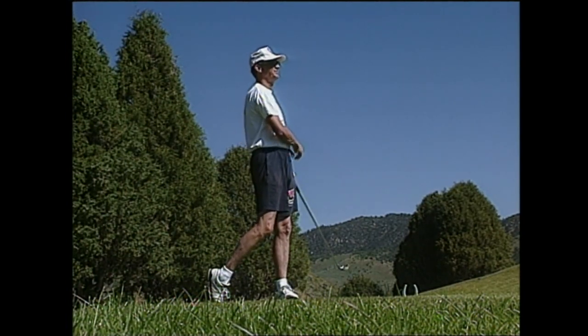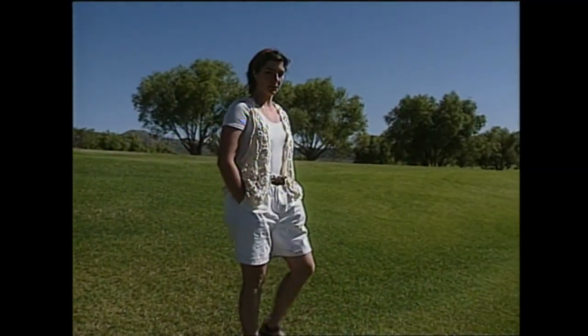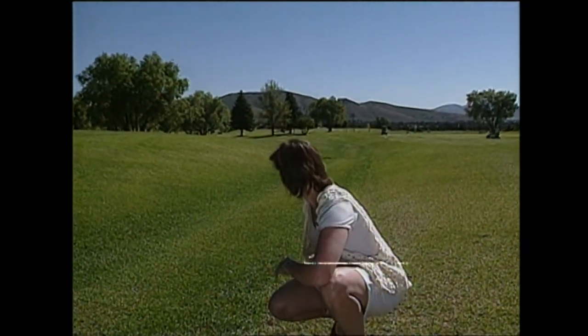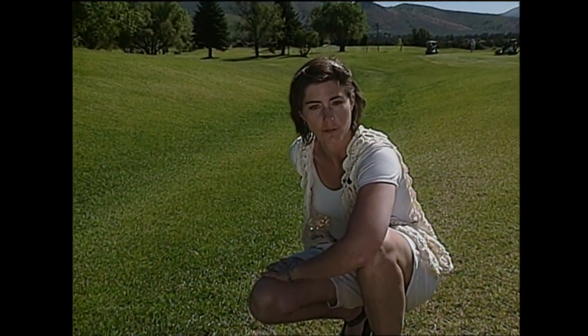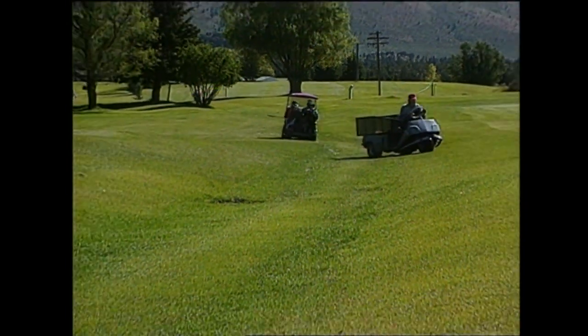Nearby, the Oregon Trail Golf Course sits on a piece of land where the Pioneer Saga played out. This low spot was once the Oregon Trail. Under the grass here, you can still see the ruts left by wagon wheels. In the 1800s, it connected all the way to California. Today, it links the 8th and 9th holes. And now, a different kind of wagon rides this trail, but at a distance, the sights are just as wild.